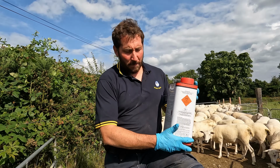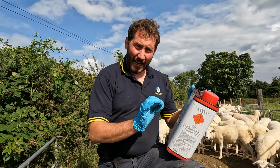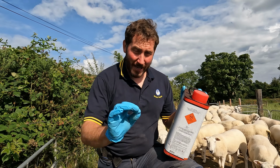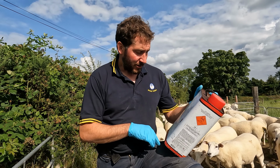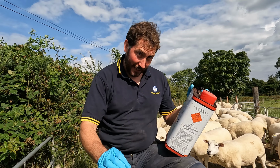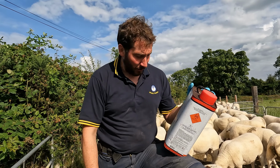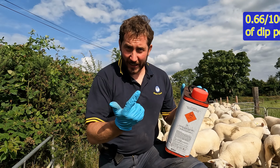So the winter dip can be actually quite confusing. It doesn't give you an exact amount per litre, so you have to work that out. It's minimal, minuscule, the amount of chemical it takes to make this effective. So in actual fact, it's 660 millilitres to 1,000 litres of water. It's a very small quantity of dip. I've worked it out. I'll just give you a look at it here.